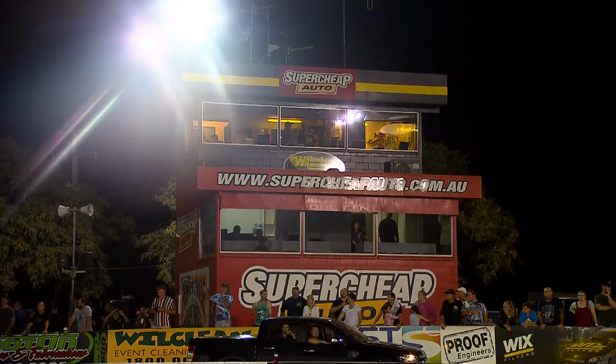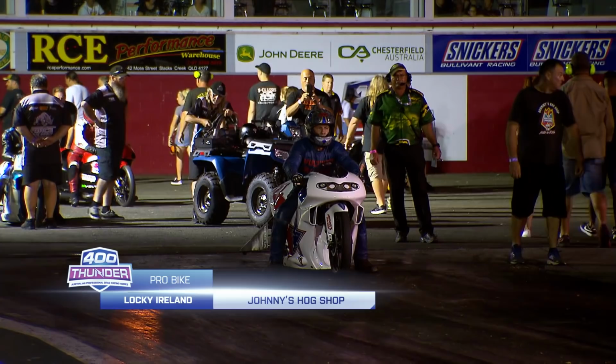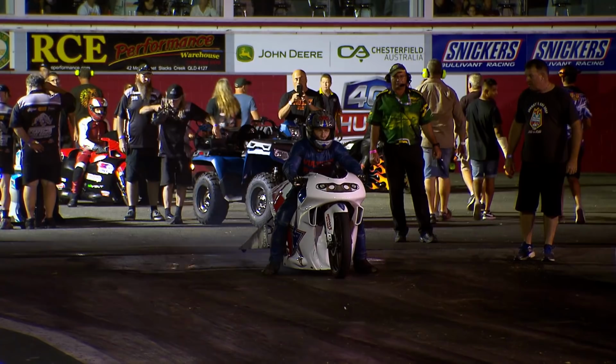Well, over Glenn Worcester's shoulder there was Trevor Birrell, crew chiefing that bike. He has been the crew chief on more championship-winning pro bikes than anyone in Australian drag racing. So there's no lack of talent in that pit area. Here we go into round two of Pro Bike at the New Year Thunder.